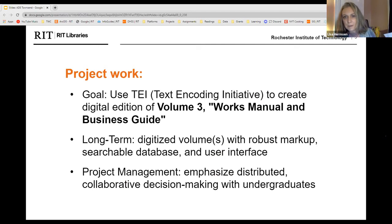For the William Townsend Works Manual, we will be working on volume 3. It is made up of 5 volumes. We're choosing volume number 3 because it's the most interesting and most complicated. The project intends to digitize the volumes, but also provide a robust markup with a searchable database and a user interface. So we're on our way toward a later goal, starting off with some difficult pages.